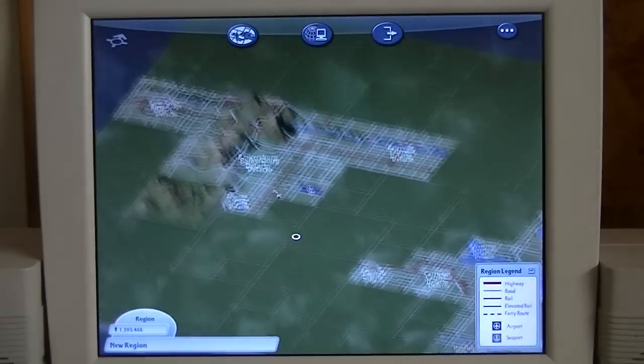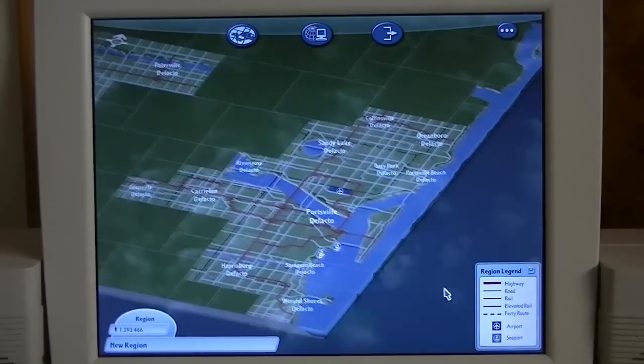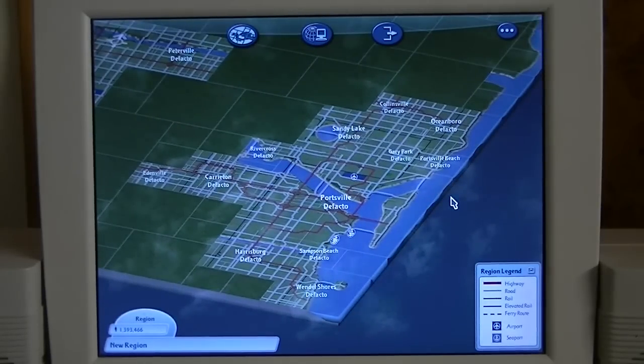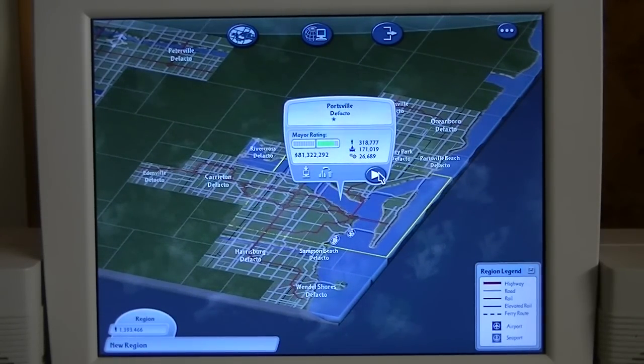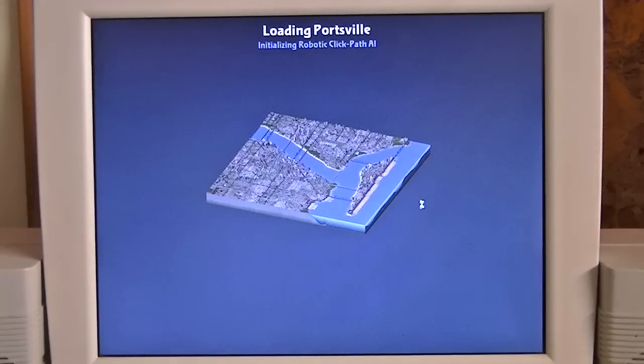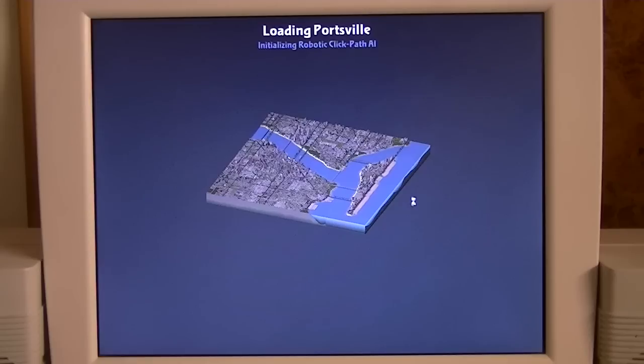And you can see the region I've been working on. It's very sloppy, but hey, I enjoy it. And let's go to the biggest city I've built so far, a little city called Portsville here on the coast. Currently has 318,777 citizens. Not many people like this game for some reason compared to previous SimCity games, but this one happens to be my favorite. And I really, really love it.